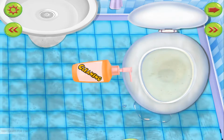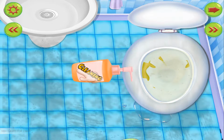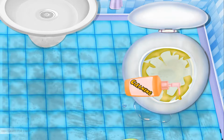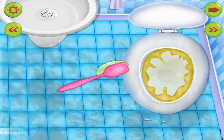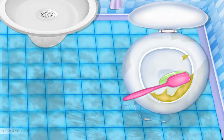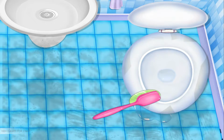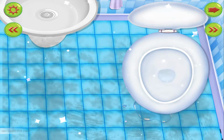Time to wash the toilet area. Pour some liquid in it. Clean it with the brush. Very nice.